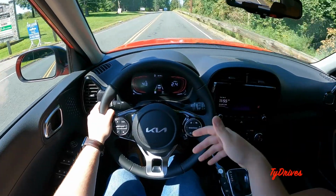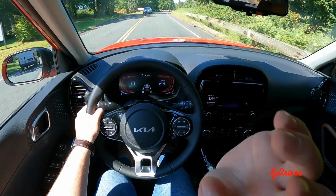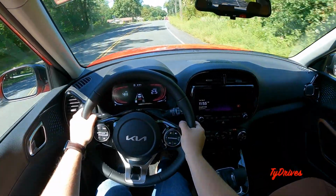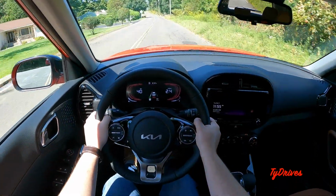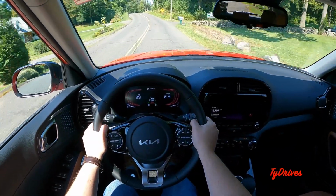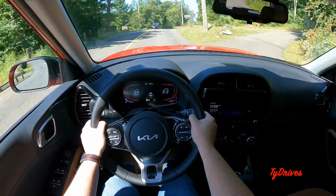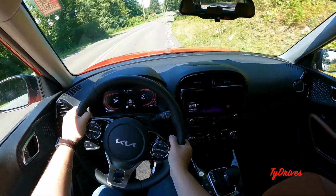So under the hood we have a 2-liter naturally aspirated 4-cylinder. It's so common for me to say 2-liter turbo. I keep thinking I'm going to say that, but 2-liter naturally aspirated 4-cylinder under the hood of the Kia Soul. 147 horsepower, 132 pound-feet of torque. So really plenty of power to get this little car scooted along. And it's all hooked up to a continuously variable transmission, or CVT transmission, and front-wheel drive only.